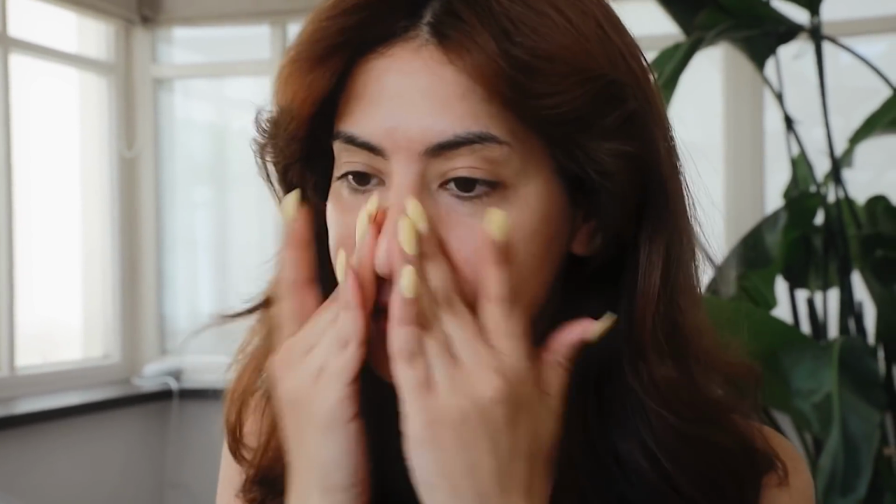So when I'm in a hurry in the morning, I don't have to worry about using a foundation brush or a sponge. I simply just do this, knowing that I have a layer on my skin. It gives a beautiful glow, and it's done in less than 30 seconds.